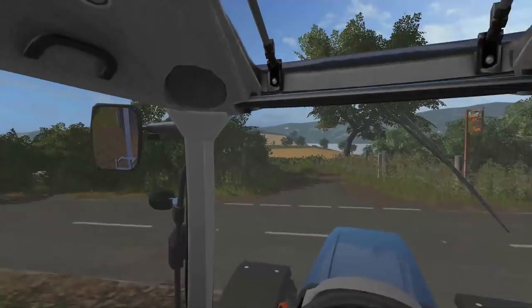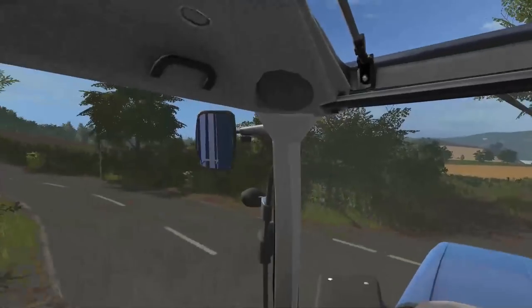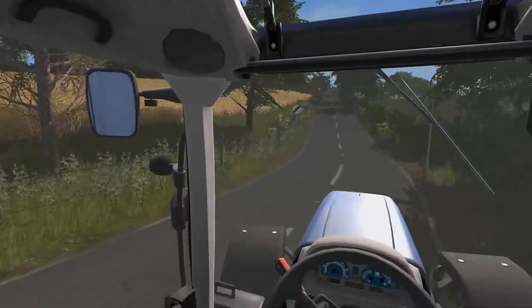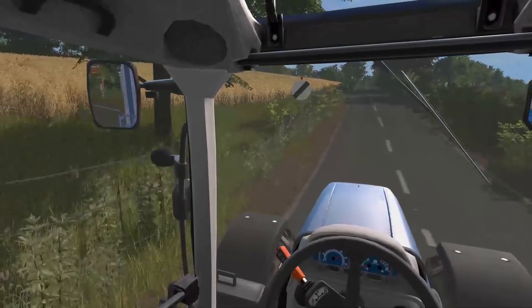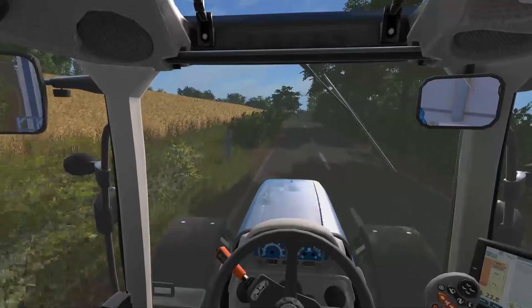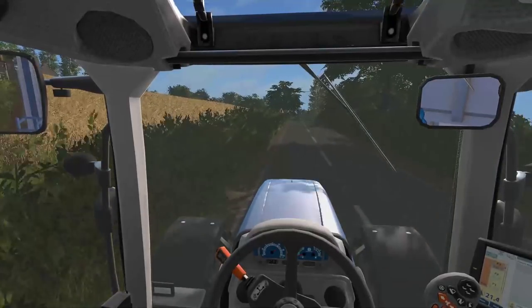So we are just gonna slowly peek our head out here. Lovely stuff. And we are away, just like that. It's nice and smooth in this acceleration, actually. It's a really nice little tractor to get going through.